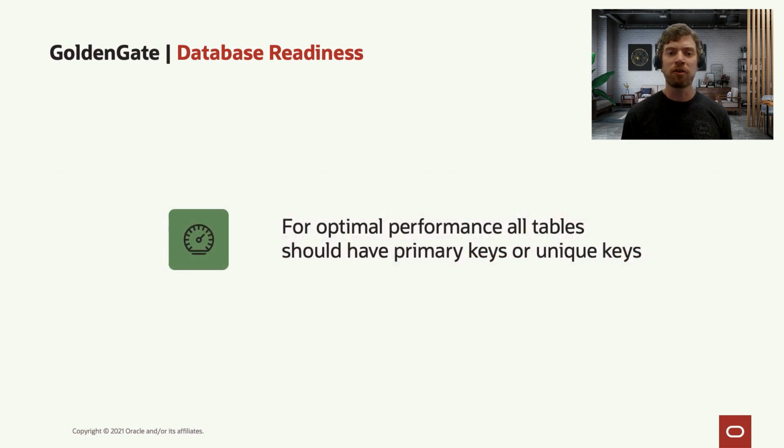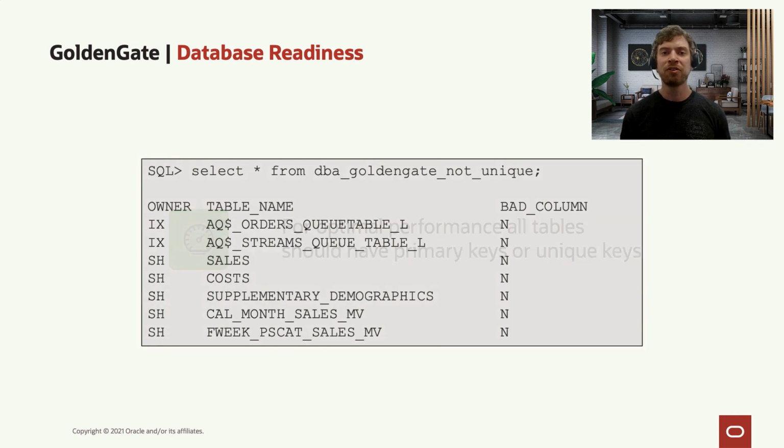For optimal performance, we always recommend that all tables have primary keys or unique keys, or at least a unique index on it. The reason for that is when GoldenGate replicates a delete or an update statement, it won't need to do a full table scan all the time that it performs those operations. There is also another view in the dictionary called DBA GoldenGate not unique, which will tell you all the tables that has non-unique columns.